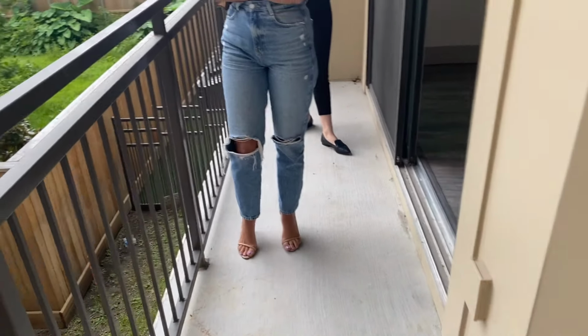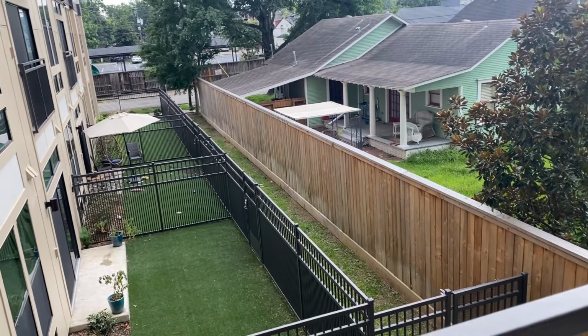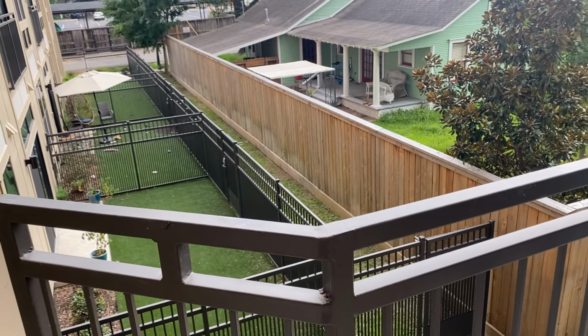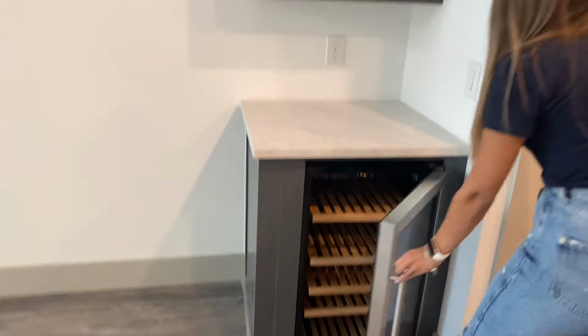The fact that it's this long. Do you prefer this one or the one facing the courtyard? Maybe the courtyard. Okay. I feel like I might be eavesdropping on the person. You have the wine fridge. Yeah, I see that.